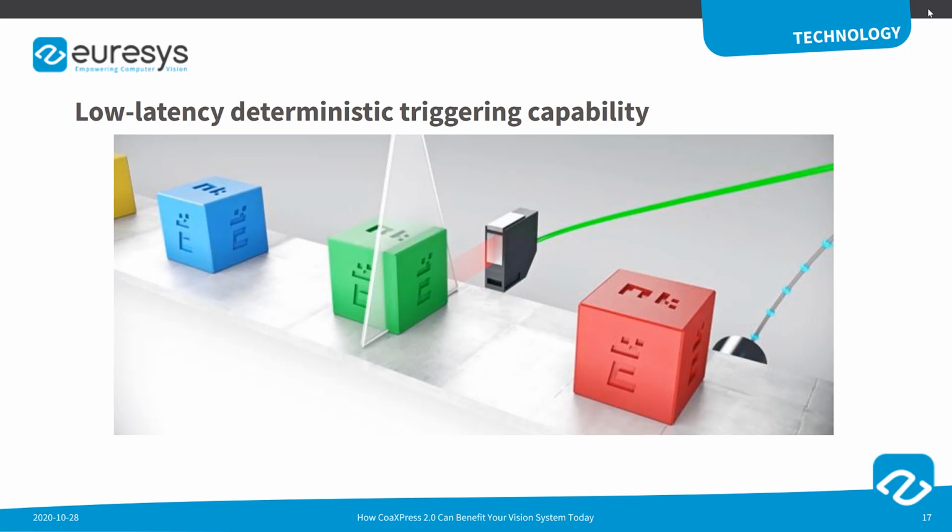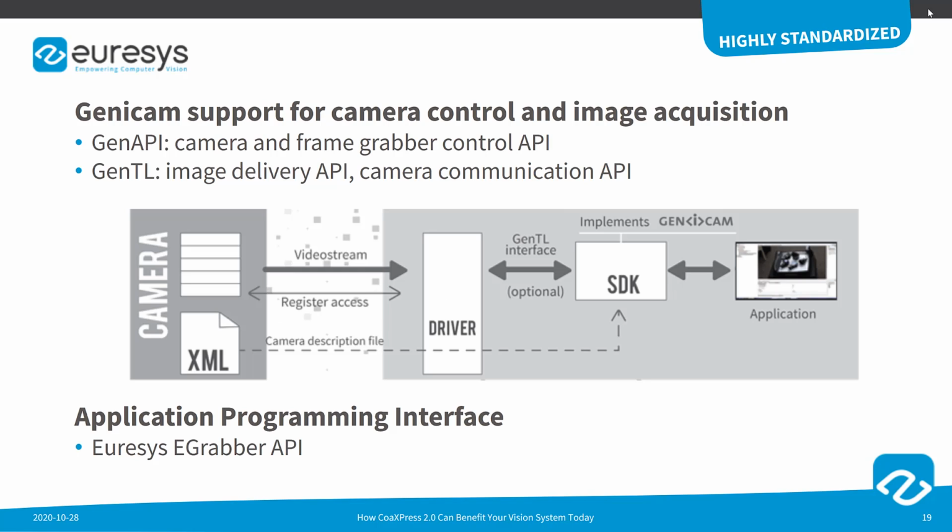Further, there's a heavy dose of standardization of software behind CoaXPress, known as GenICam, all the way from specifying how a camera, when it's woken up, can immediately communicate with the frame grabber and transmit its XML file, which tells the frame grabber everything it needs to know about the connected camera so that the frame grabber can auto-configure itself to work with the camera. Then you have the dedicated video stream and asynchronous channel control back and forth, all standardized for consistent use.